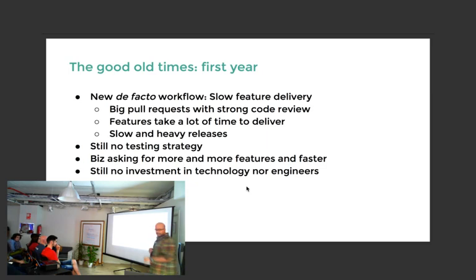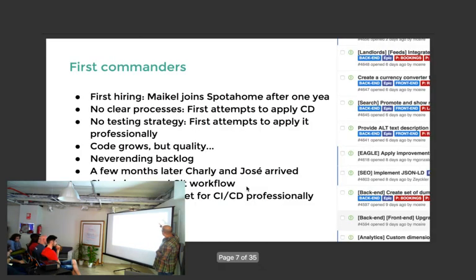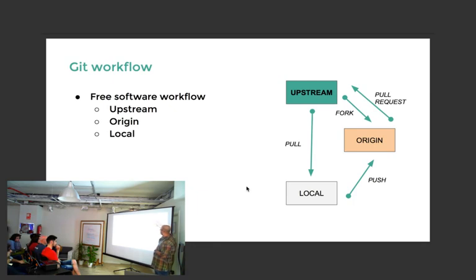Okay. So, well, first of all, the Git workflow, the way we work is more or less like in free software. We have a main upstream repository where everything, I mean, this is like our original, okay? Then we have what we call the origin. Every developer makes a fork of the upstream to their own GitHub accounts, let's say.